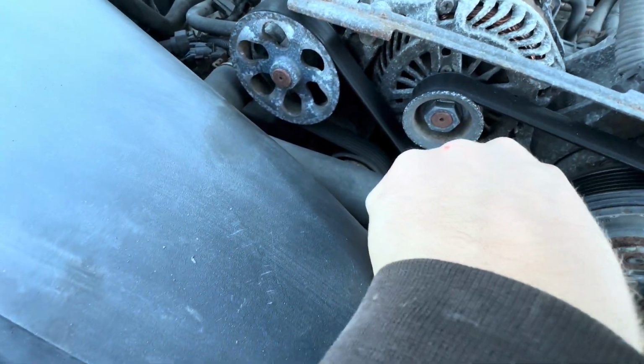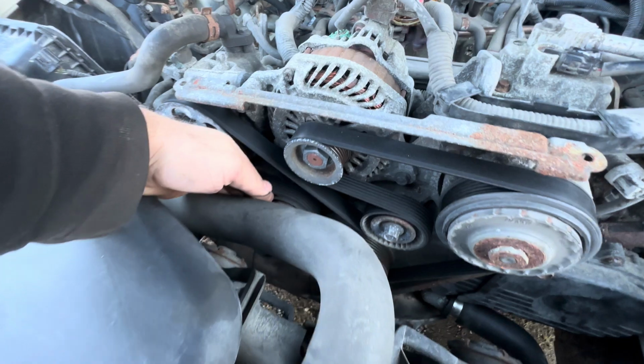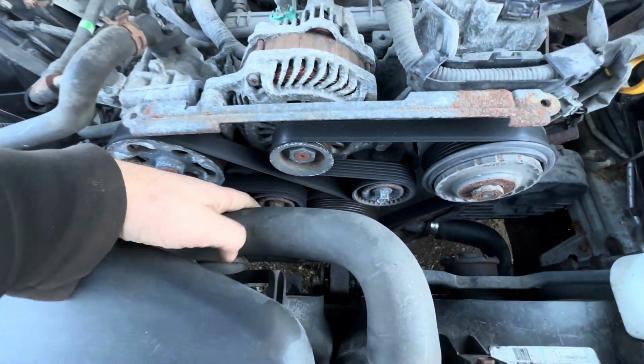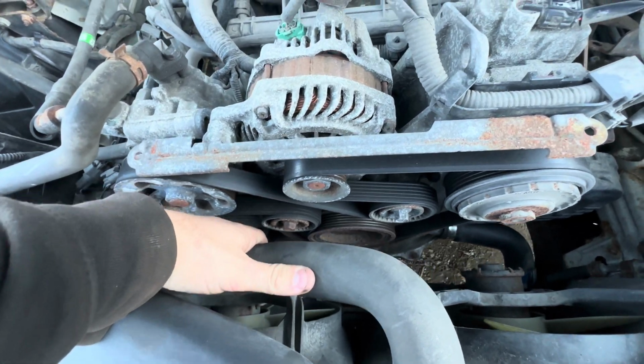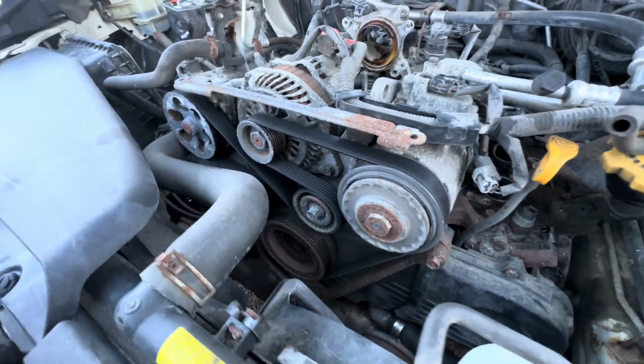And I imagine we got a tensioner somewhere. It might be right here. I'm going to figure it's that. Yep. So I got to put the right size socket on there, maybe a 14, and just pull that and get the belt off. But I just wanted that good look at the belt.